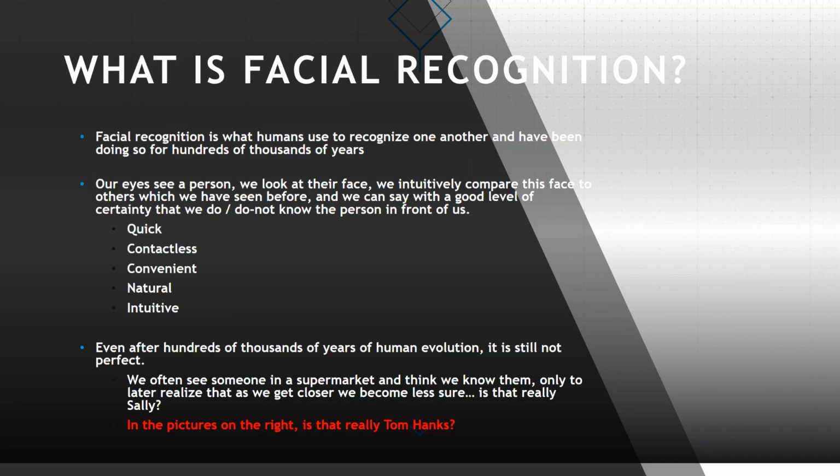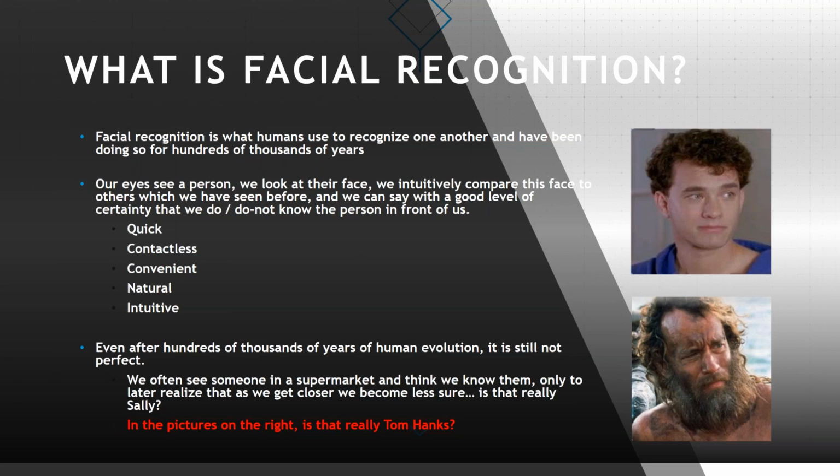But the point is, even though we've been doing this for hundreds of thousands of years, it's still not perfected even in the human race. If you look at the two pictures on your right, you see two pictures of Tom Hanks, but they're different in so many ways and with different traits. We have young Tom Hanks, clean cut, and then we have poor castaway Tom Hanks. So the issue that we run into with facial recognition is, how do we make sure that we're capturing that it's the same person, whether he has a beard or has aged?